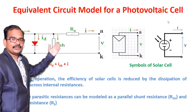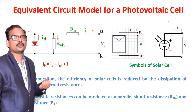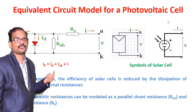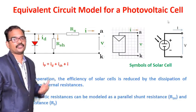So there are two different resistances in this photovoltaic cell, that is the non-idealities. The first one is RSH and the second one is RS, that is shunt resistance and series resistance.